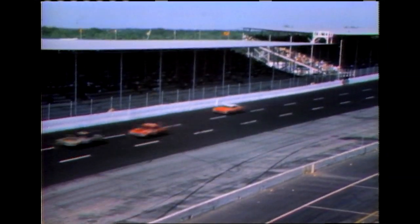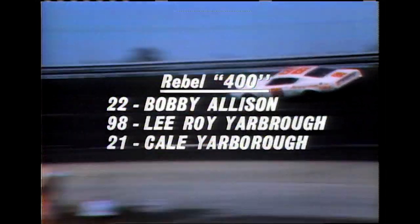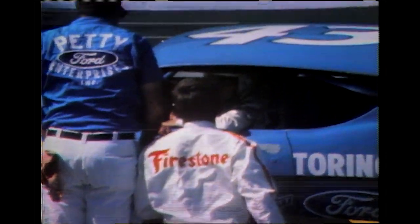Again, we're back at Darlington, South Carolina. That car, number 22, is the leader, Bobby Allison, in his Dodge. In second place, number 98 is Leroy Yarborough. However, he is one lap behind. And still further back, 21 is Cale Yarborough, 99 Paul Goldsmith, and into the pits yet again is Richard Petty in his car number 43. He had led in this race, but he's been dropping back steadily. There is the leader, Bobby Allison, and Petty is getting out of the car.